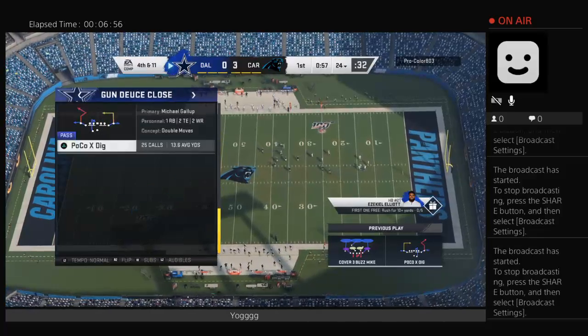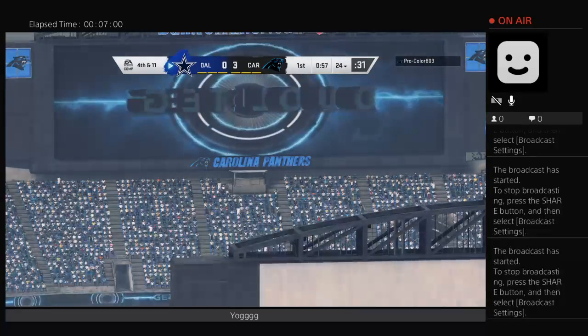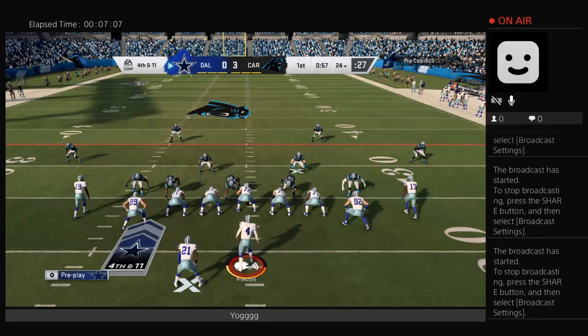So that certainly looked like something that they discussed all week in practice, getting ready for this one. Take the big shot right out of the gate. At worst, you'll open up the defense a little bit, loosen them up, have them back on their heels.